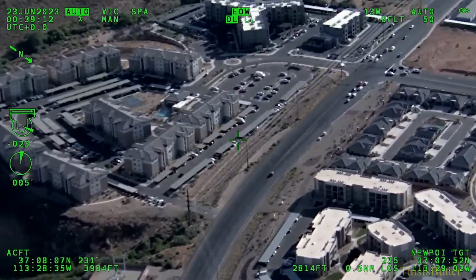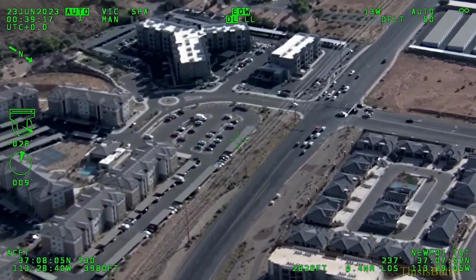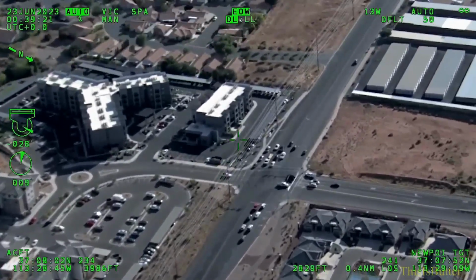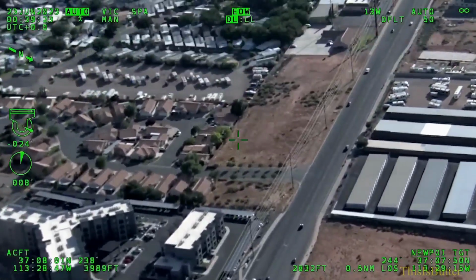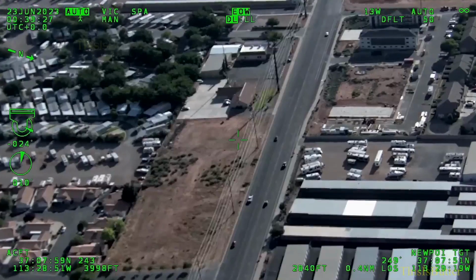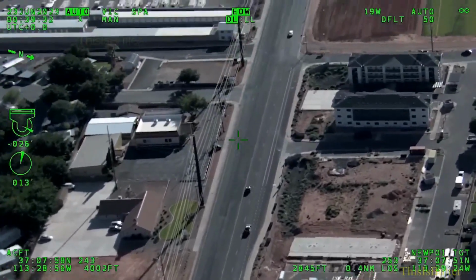Coming up on Washington Parkway, I'll let you know what he does. There's a red light there. Looks like he's running the red light straight through, still southbound Telegraph Street. Control 260, I've discontinued following. I'm going to set up at 15, about 15 and a half northbound for spikes.